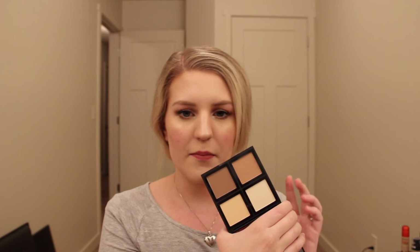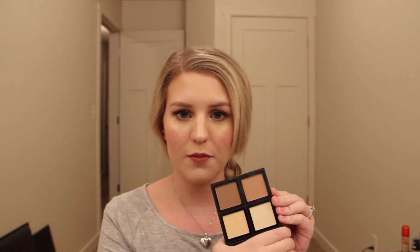I love this palette because, as I mentioned, it's really affordable, but also the powders are really pigmented, they blend really well, and it's also very compact, so if I wanted to travel and take a contour palette with me, I would most likely grab this one because it's much smaller than any of my other contour palettes. So if you're looking to get into contouring but you're hesitant to spend the money, I highly recommend picking up this palette. You will not regret it.